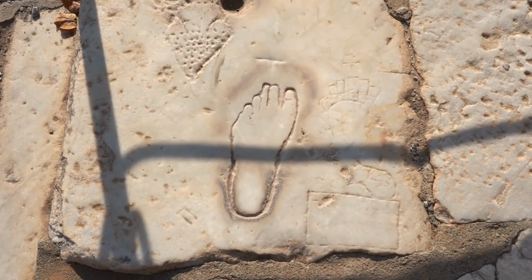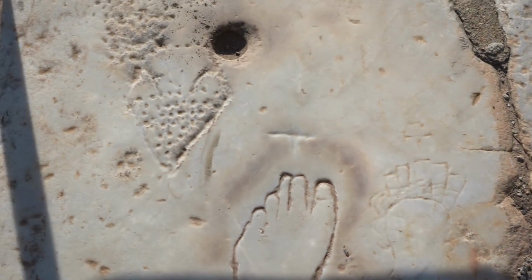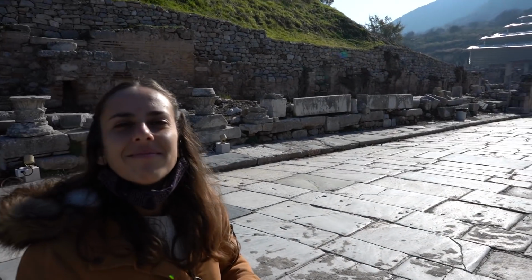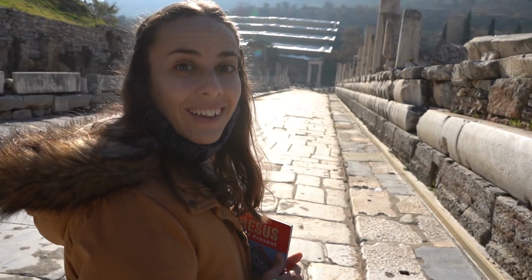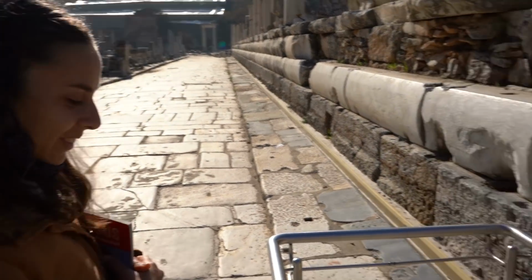So this is the left foot. Here you've got the purse, the woman's head and the heart to buy love. First ever advertisement, done right here in Ephesus, many centuries ago. Prostitution is known as the oldest job in the world, so it makes sense.